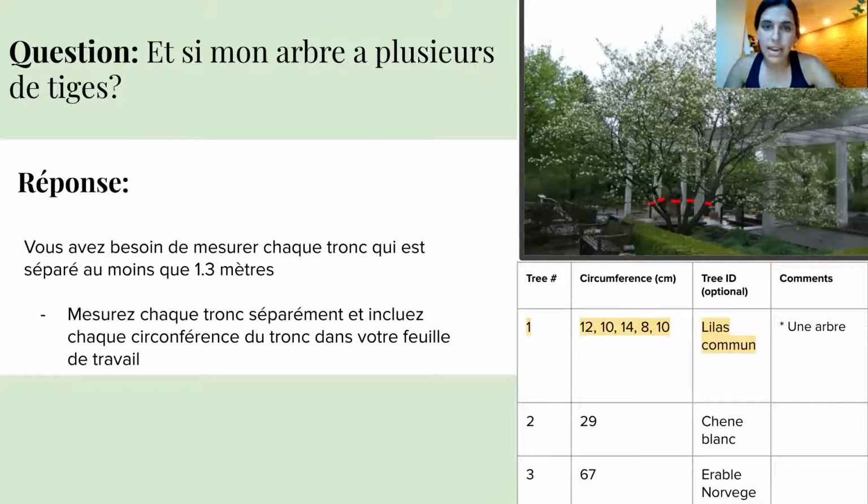Another tricky one that we get is what if my tree has multiple branches? And so this can look different based on different tree species, but here I've just used an example of a lilac tree. And so this has multiple shoots and multiple stems. And so how do you go about measuring that when you have so many? And so taking that circumference, we're asking for it to be taken at 1.3 meters height. And basically, if you have a multiple stem species, you're going to be measuring each of those trunks individually and submitting those to us. And so you can see in this photo, there are a bunch of red lines. And so we would measure each of those circumferences and submit them separately. And then we can convert them and use them to calculate a rough volume for the tree.